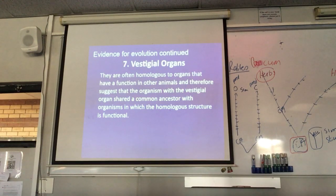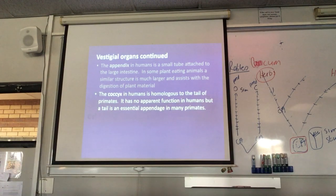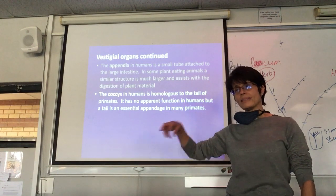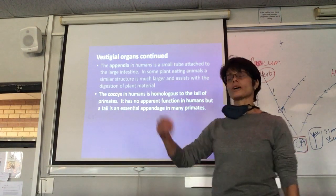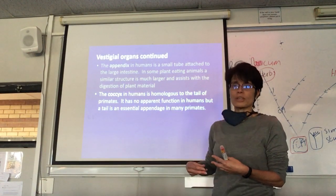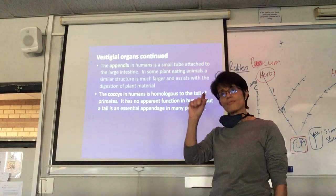They are often homologous to organs that have a function in other animals. That suggests that we share a common ancestor, but the organ is no longer functional in us. The appendix assists with digestion of plant material in herbivores, but not in us. The other one is the coccyx. You saw in the picture of embryos that all embryos have long tails, which becomes the long tail of a lizard or a monkey, but in gorillas and humans, the primates, it gets absorbed. We don't have a tail, but inside at the bottom end of the vertebral column, we discussed this the other day, there are the remnants of a tail.